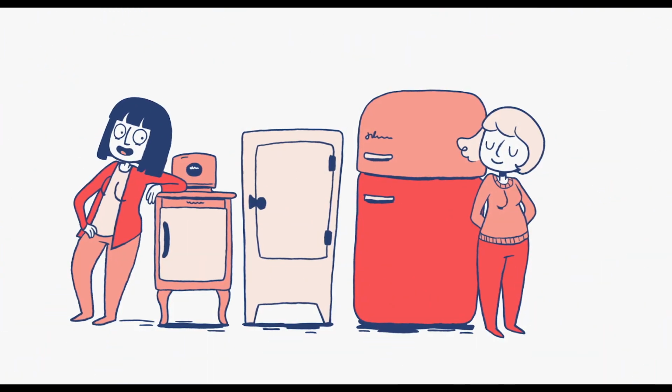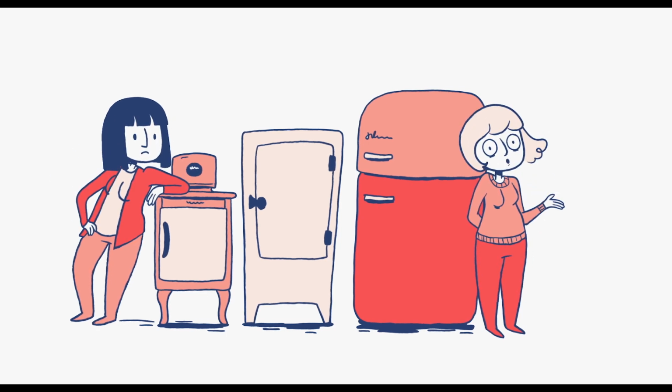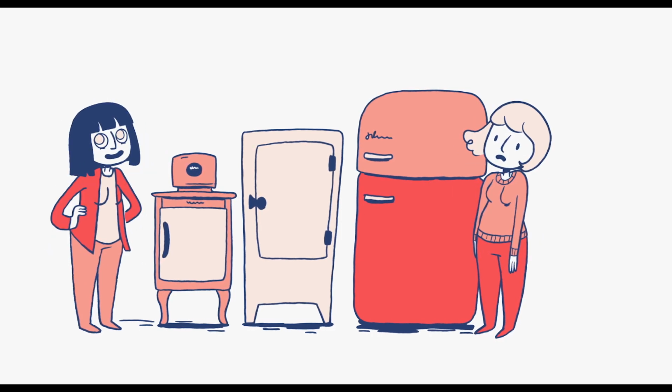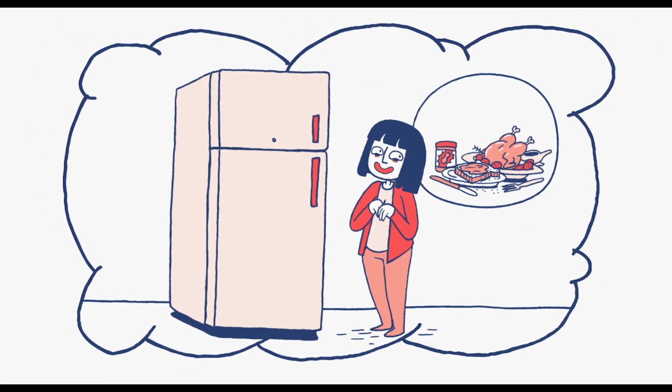Luckily, in the 19th century, the modern refrigerator was invented. But at the same time, going back to using those coolers would be more ecological. But did you know that there is a way to waste less energy with a fridge? Oh? The trick is to know what you want before you open the fridge.